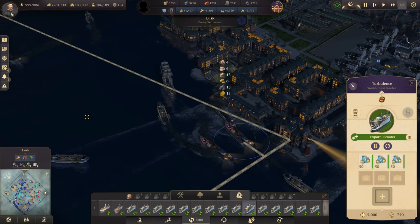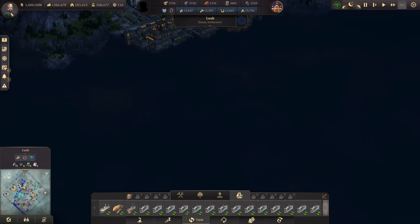So it's doing scooters and medicine. Very specific thing. Cargo stations.